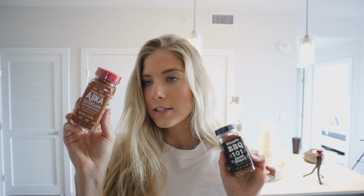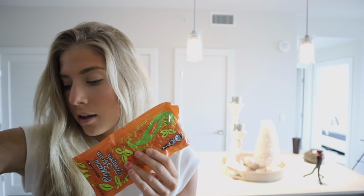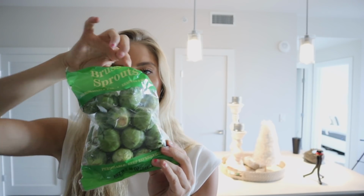I'm probably going to use this one tonight, the Ajika Georgian one, because I'm going to make a little tempeh bowl. So I had to pick up some tempeh, and then also needed to pick up Brussels sprouts. That's the Trader Joe's haul. We're going to get started on my living room. Let's do it. I'm so excited. I'm going to turn on some Christmas music or something.